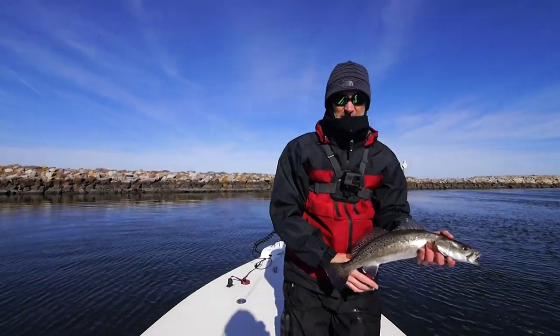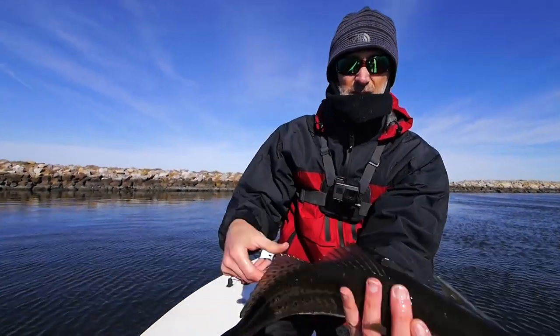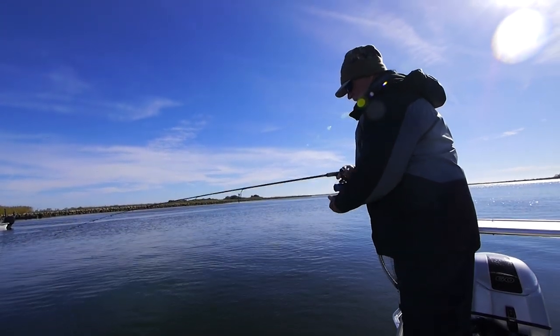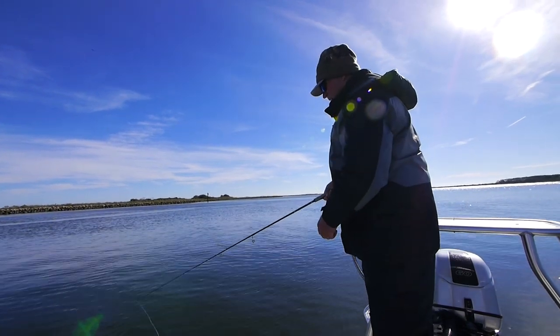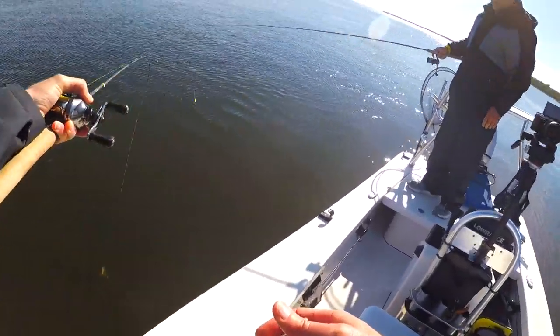Another one coming in. Beautiful fish right there, John. About a 20, maybe 20 inch. Let's see the depth here. So we are in 20 foot of depth. So that's 20 foot down, and they're right down there. Nice fish.